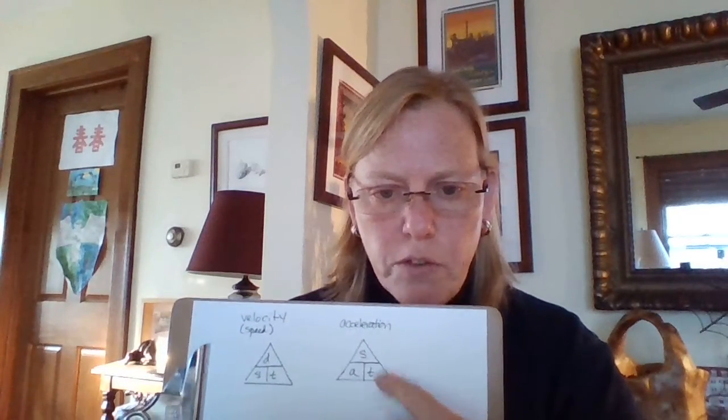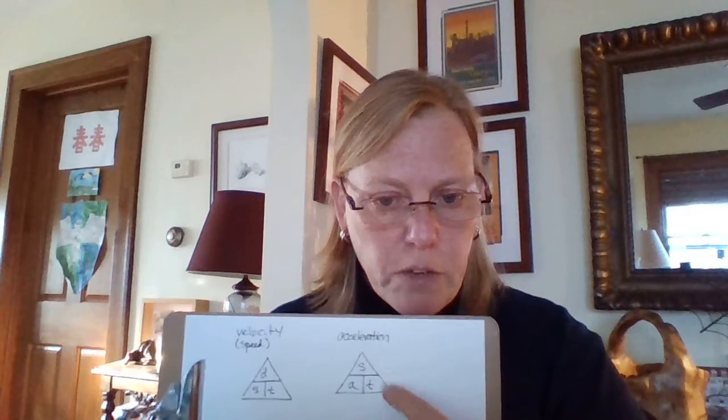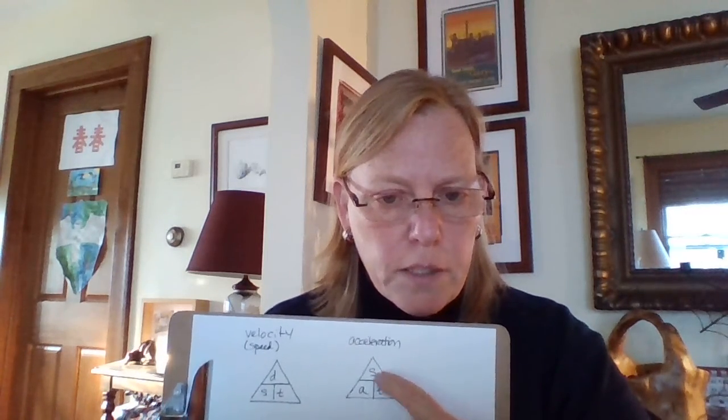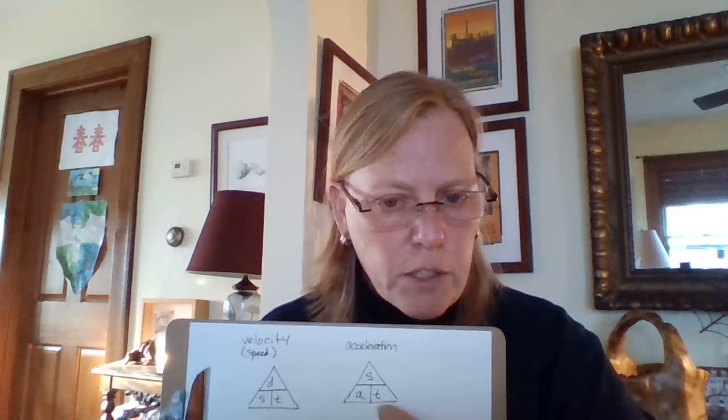Okay. Then we learned about acceleration, which by definition is a change in velocity, a change in speed, or a change in direction. And we said, this is pretty special. We said acceleration equals speed divided by time, like meters per second per second. Okay, acceleration is speed divided by time. We can get time by taking speed and dividing it by acceleration, and we can get speed by taking acceleration and multiplying it by time. Acceleration times time is speed.